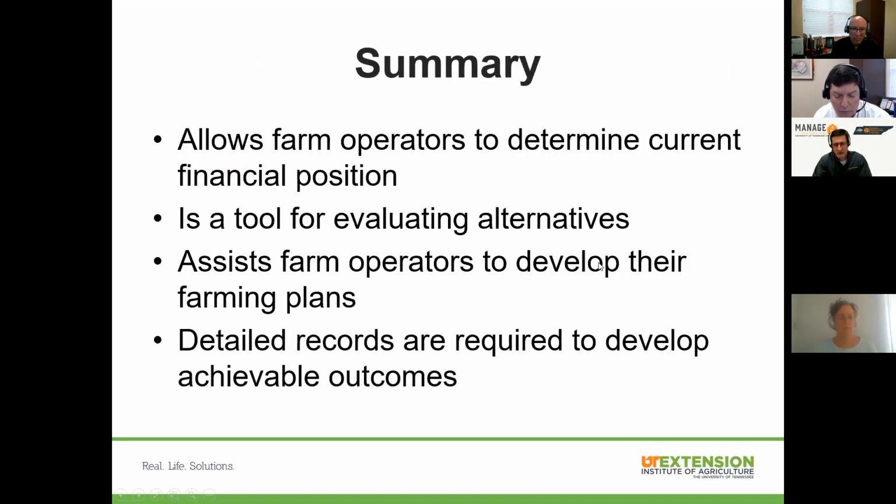So in summary, with a managed program and with some of the tools that we use, whether it be FINPACK, it allows the farm operators to determine their current financial position. And with the FINPACK tool, we can evaluate different alternatives. We can set up in the system different alternatives, as far as either cropping systems or production systems, to see what the result is going to be. Again, we're not here to make those decisions for you. We're here to help you and assist you to make clear decisions on your behalf.